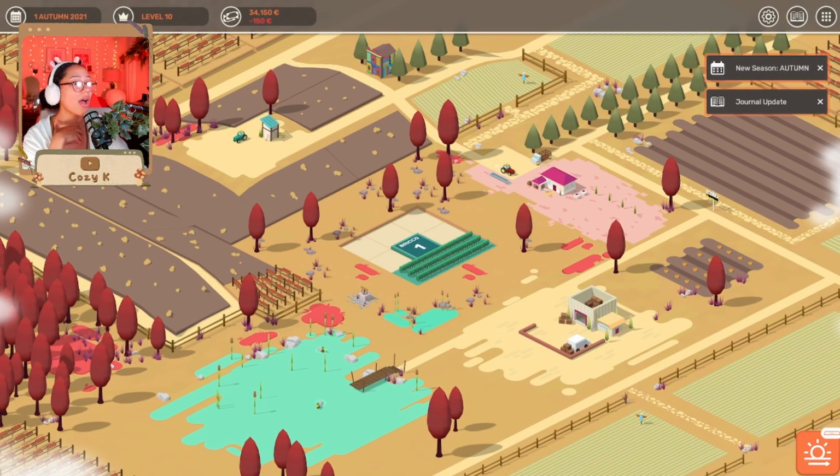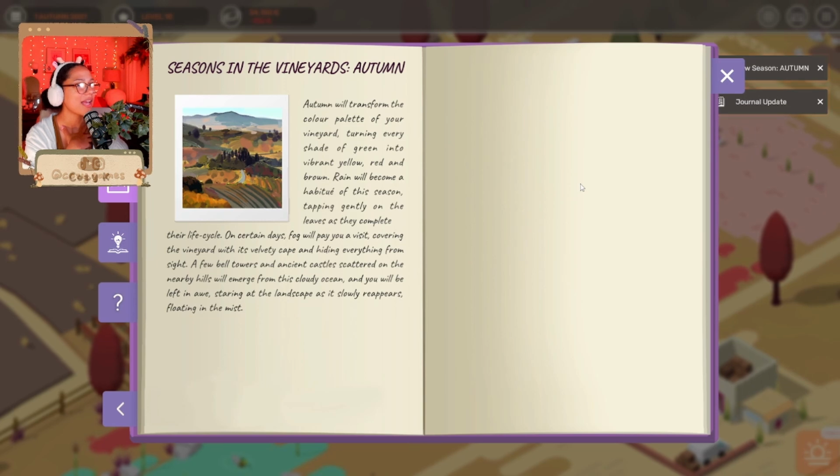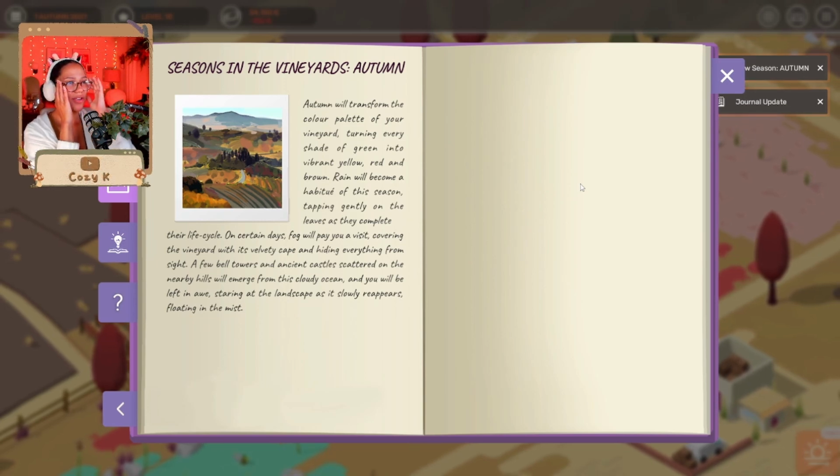Oh, new season. Oh my God, it's so cute. It's autumn. So cute. Journal update. Season in the vineyards, autumn.